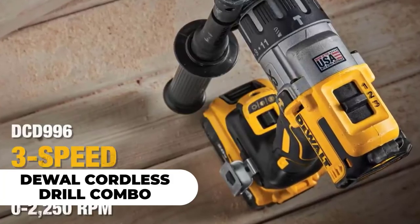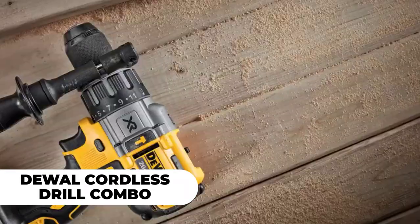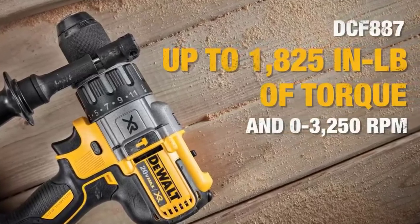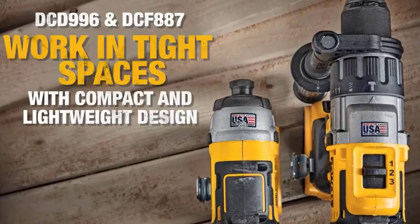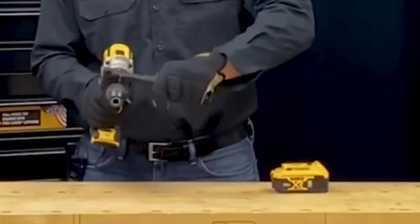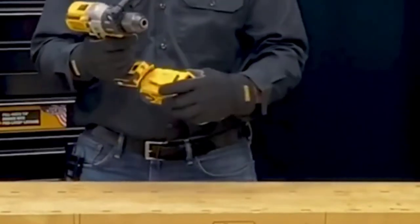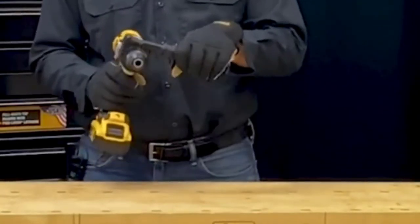DeWalt cordless drill combo. The dual cordless tools in the combination set are versatile enough for a wide range of drilling, hammering, and fastening tasks. The impact driver, hammer drill, two 5.0 ampere hour battery packs, and charger are all part of this dual 20-volt tool set. In addition to being lightweight and compact, the impact driver and the hammer drill feature an ergonomic handle for user comfort and control when working in confined spaces.